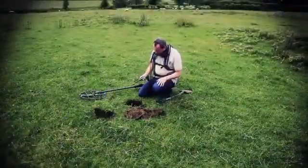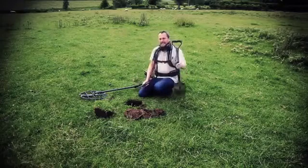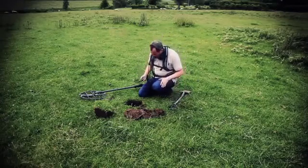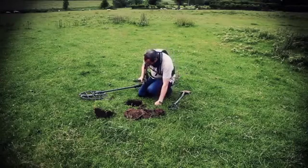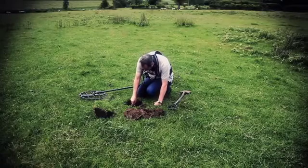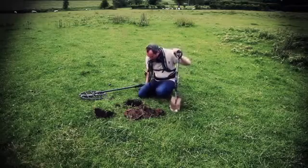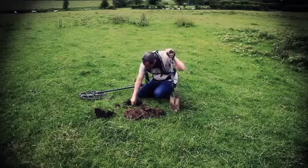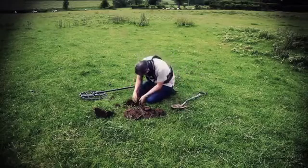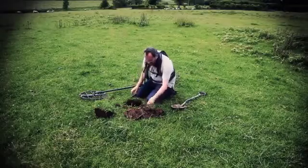Okay, I've got a signal here. It's quite deep. It's probably over a spade depth, so it's over 10 inches. I'm going to use the pinpoint probe now just to work out where in the hole it is. And yeah, it's right in the middle. And there it is, a piece of lead.